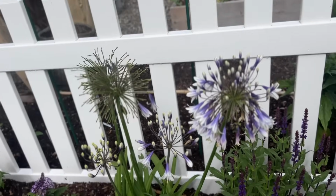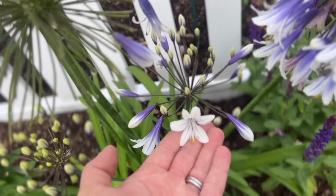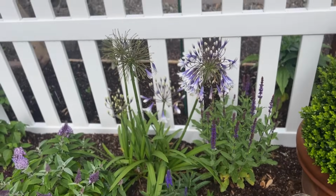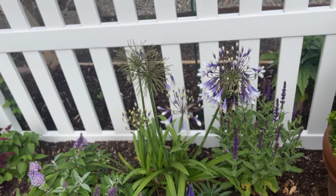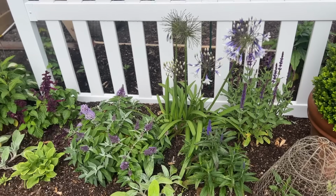The color on this is wonderful. You can see this new bud. This one is just starting to open, and this one is faded. Now, if you want to keep this plant blooming, it is recommended to remove the spent blooms. So taking that bloom stalk all the way down.